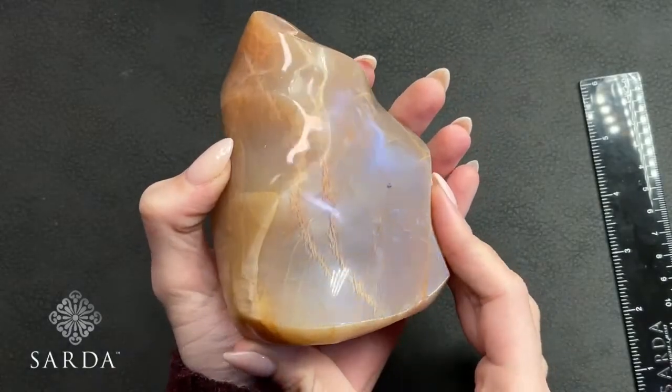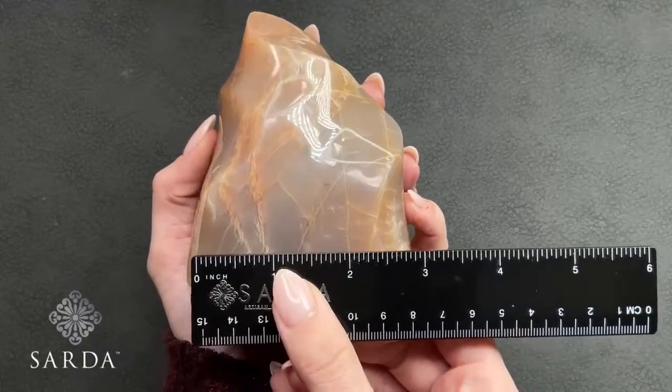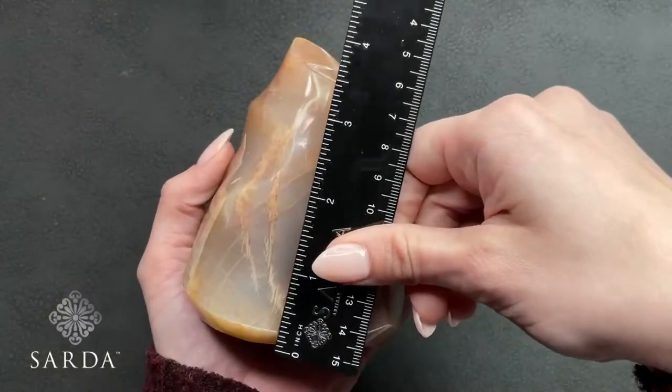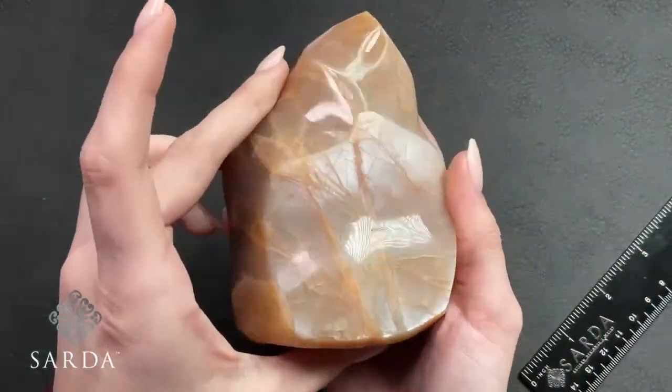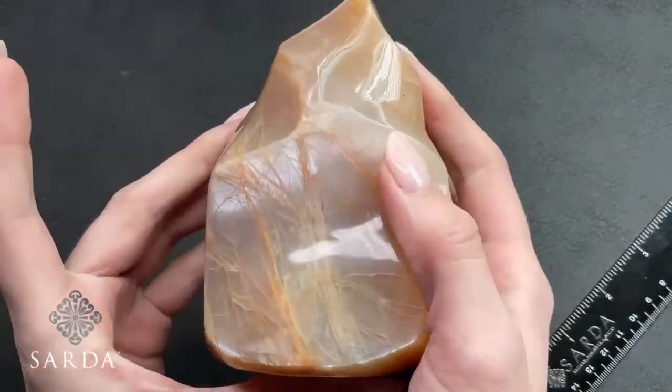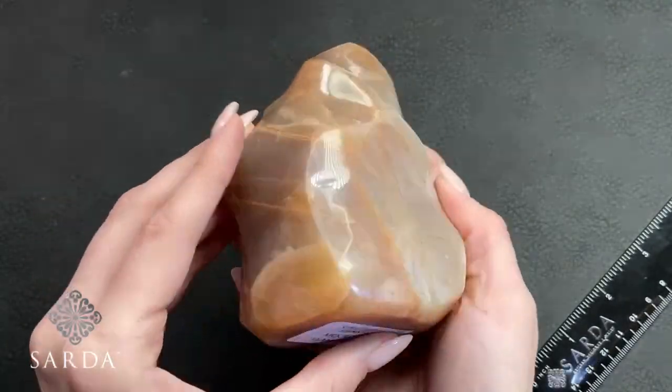Oh wow, look at that. Holy cow. This is beautiful. Almost 3 inches wide. 4 inches tall. You can see this one's kind of thick. And look at all that beautiful veining. Some freckling.